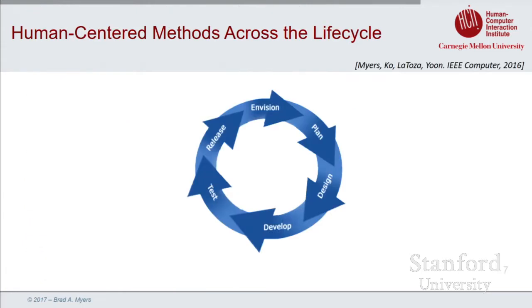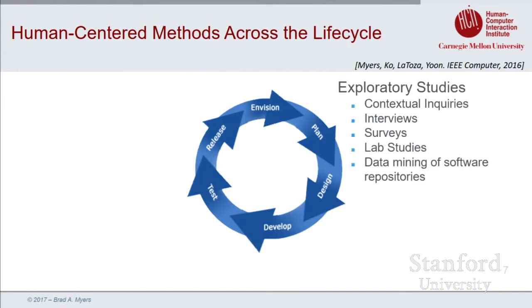In fact, we've applied these methods across the entire lifecycle of an API. So at the early stage where you're trying to envision or plan, we've used techniques such as contextual inquiries and interviews and surveys, lab studies, and something called data mining, where you take a big repository of software and look through it to see what kind of patterns you can find. And all of these help you understand what the real problems are.